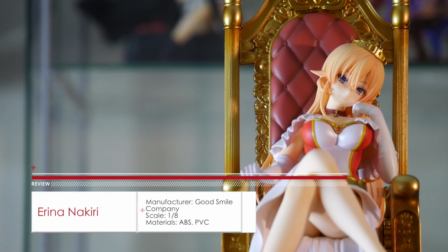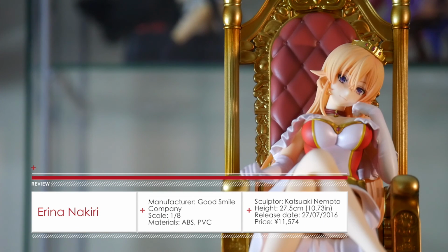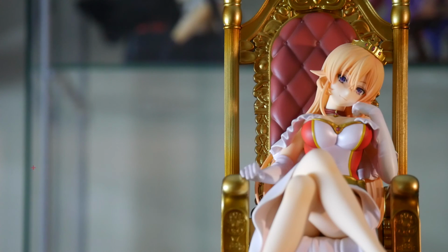Today we're looking at Erina from Shokugeki no Souma, aka Food Wars. I'd have to say that Erina is probably my favourite girl in the show, and that is saying something because all of the girls in the series are absolutely incredible. So let's find out if this figure is worthy of the one and only Erina-sama.